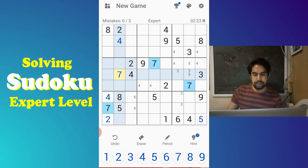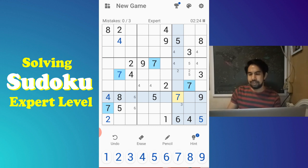Look at the bottom right grid. There's only one cell where I can place number 7. So that means there's also only one cell available for number 3.